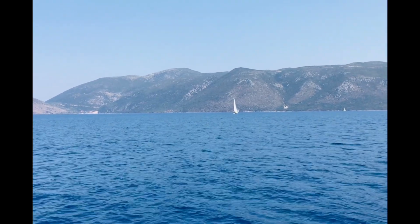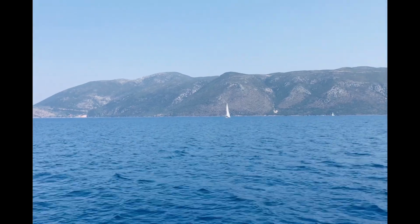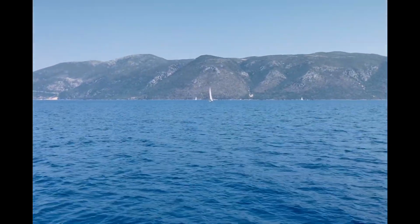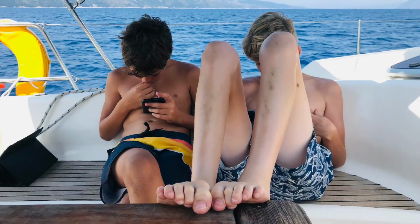What you can see is the island of Ithaca. We're currently in 134 meters of water. Have a little look down. No filters, my friends. Just look at the colour of that water. Inky blue, coloured by the depth. I've been up here counting the sailing yachts. I got to about 30.